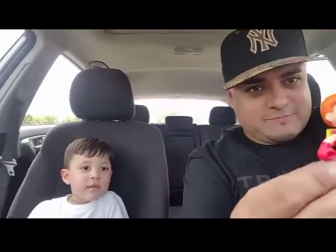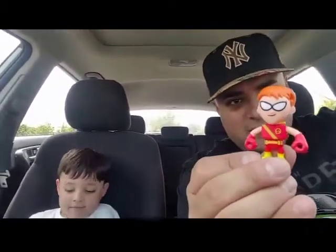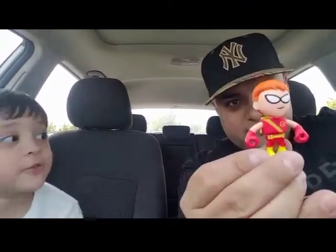Anyway, our last blind bag opening, which was the one he really wanted, as I stated before, was Speedy. He knew it was Speedy, so we got Speedy. This is Speedy from Teen Titans Go. Look at him right there. And we got other ones too.